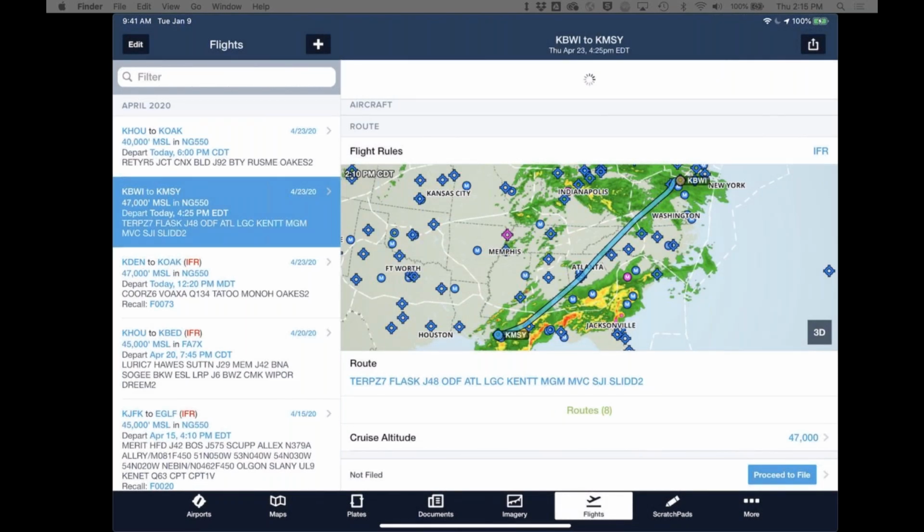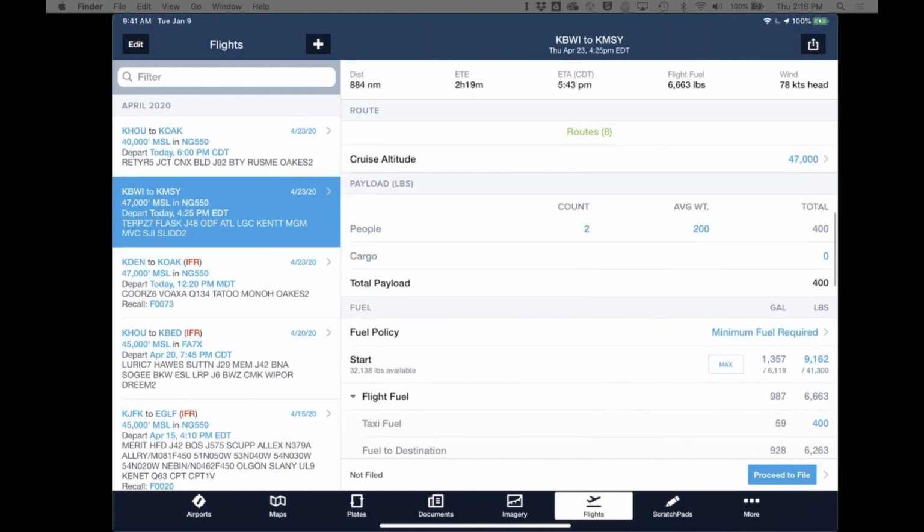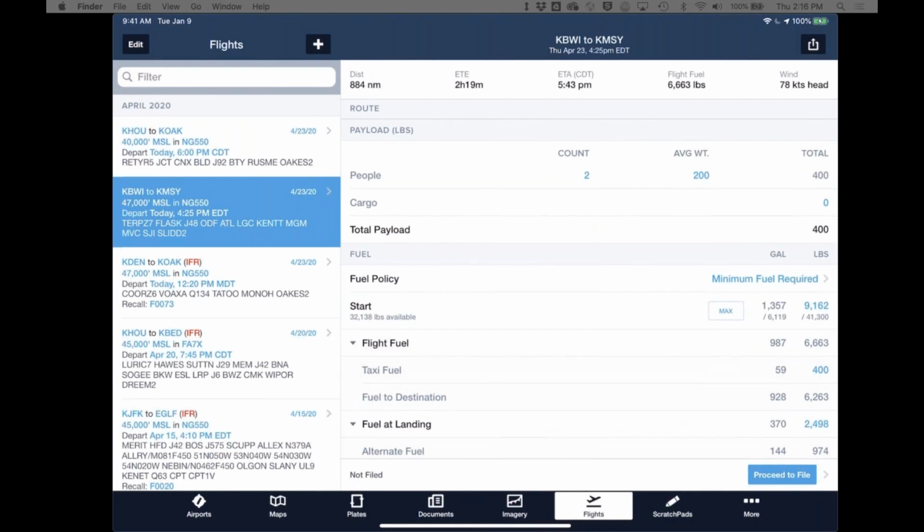In this case, we've accepted flight level 470 for our cruise altitude. You see on the top, we recompute the flight plan for this route, this cruise profile, descent profile, climb profile. And we're coming in at 2 hours and 19 minutes with a burn of 6,663 pounds. Pretty strong headwind of 78 knots. And again, now we scroll down and we can designate our payload, whether it's people on board or our cargo.